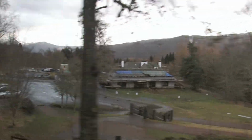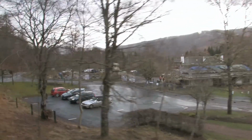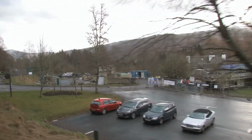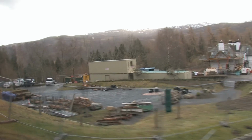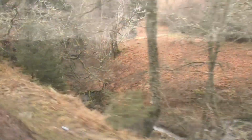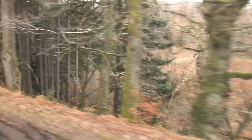About 550 years-ish before that, King Robert the Bruce came this way, and he brought his Queen Isabella. So if you're English or Scots, it could be a different queen. So lichen on the trees around here, as you can see.